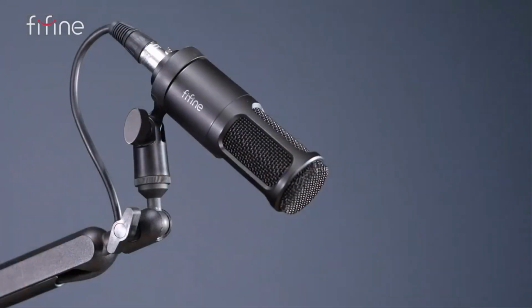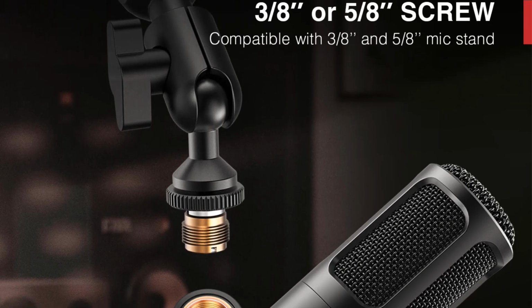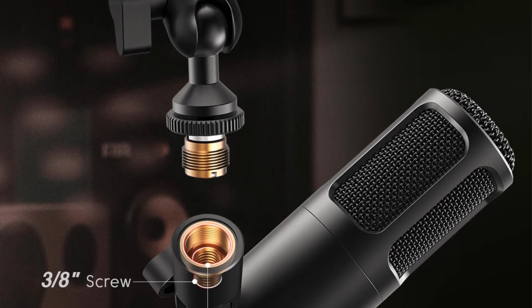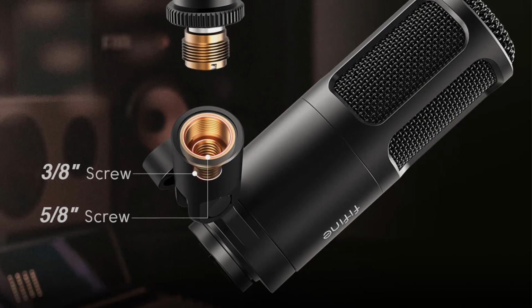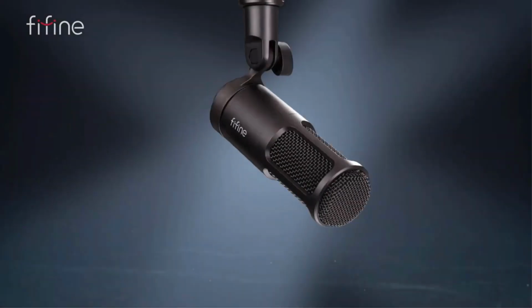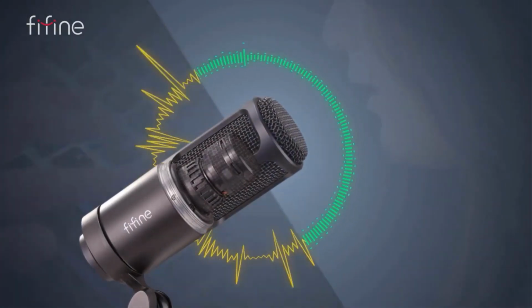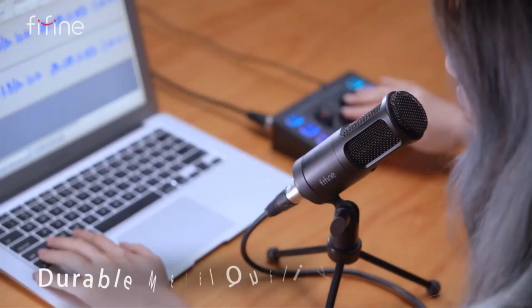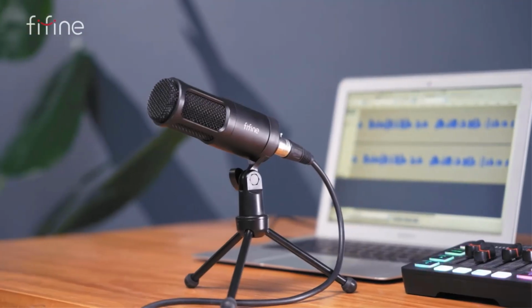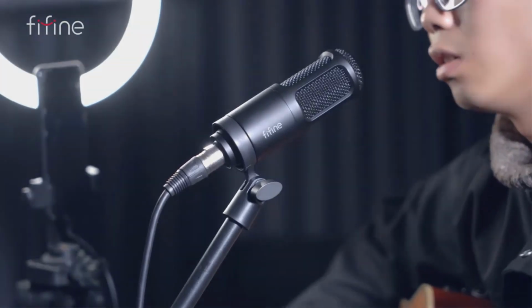clear and natural sound. The sturdy and metallic build of the microphone ensures durability, with compatibility with most mic stands for easy installation. This multi-purpose microphone is suitable for various uses, from live streaming to YouTube channels, offering improved sound quality and versatility. The microphone's specifications include a cardioid polar pattern, dynamic transducer, and come in a package that includes essential accessories like a tripod stand.